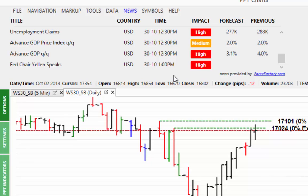So just be careful, because what she says the market takes note of, whether it's a pack of lies or the truth. It will use that information to manipulate the market, so be careful after 1:30 today, because you may get a bit more volatility than normal.